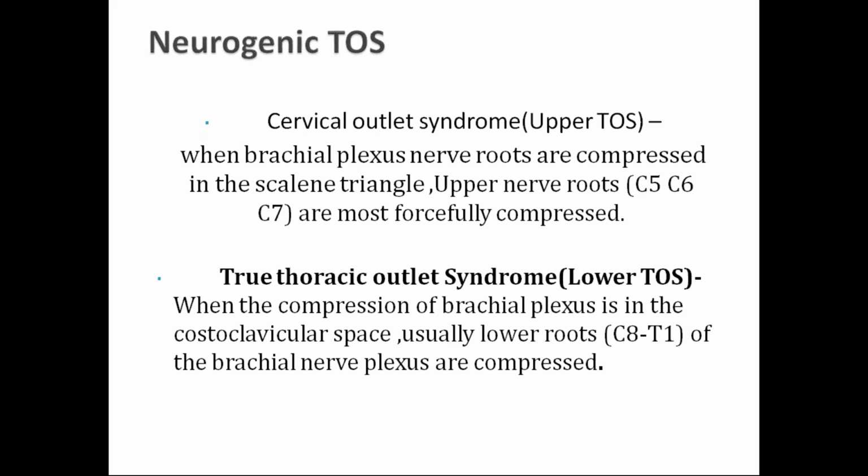And then lower thoracic outlet syndrome is the compression of the brachial plexus in the costoclavicular space. Usually the lower roots C8 and T1 are involved and compressed. So we'll have symptoms related to C8 and T1 in lower thoracic outlet syndrome. In upper thoracic outlet syndrome, we'll have symptoms related to C5, C6, and C7.